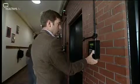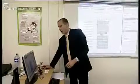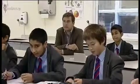Once scanned in at a terminal, details of a registration are sent to the class tutor in the form room in advance of a pupil getting there. It takes registration out of the teacher's responsibility. Yes, the teacher oversees the registration, but the actual physical registering of the pupil is down to the pupil. This just frees up more and more time for the teacher to do other things.